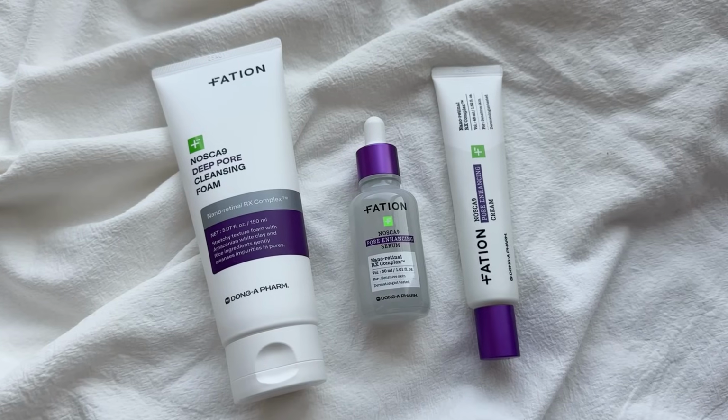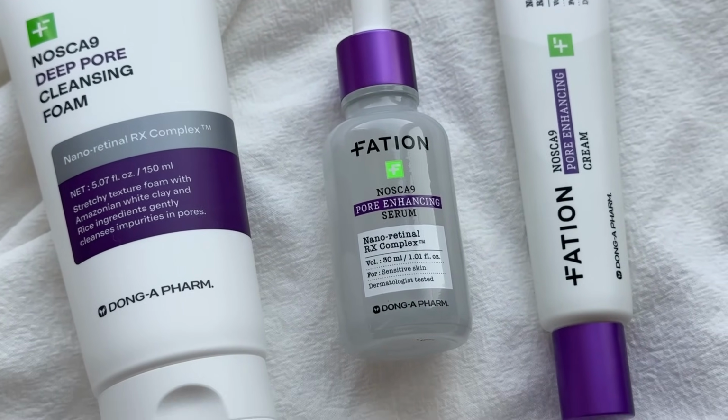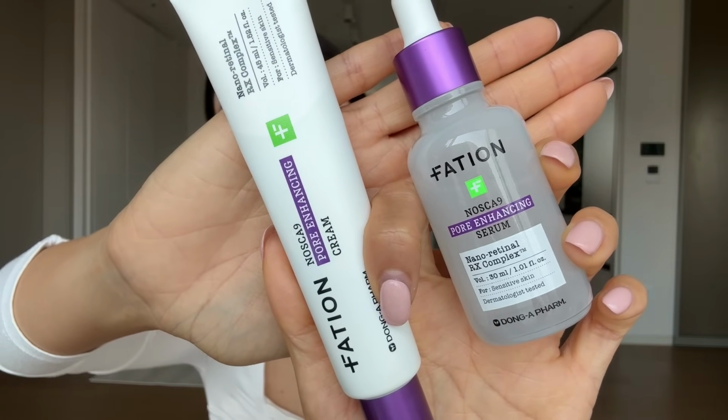Now, after that, they came out with this line because FATION knows that after you have your breakouts, your acne, because of the excessive sebum, you will also have pore concerns, and maybe even saggy pores that are more visible because of the previous acne concerns that you had. So for the next runner-up, they launched this line right here that focuses on pore care.